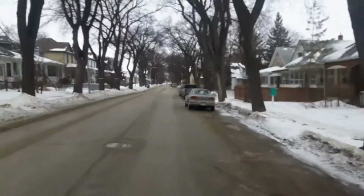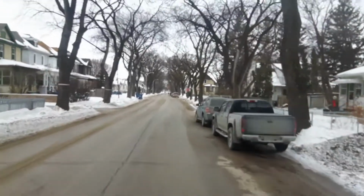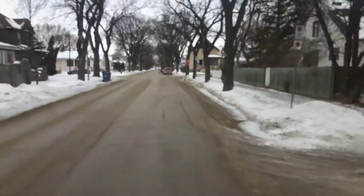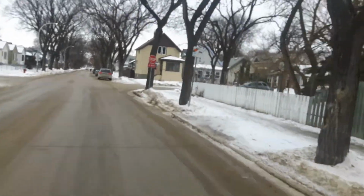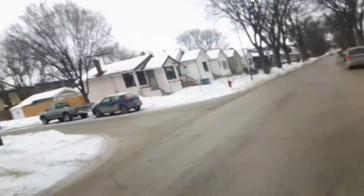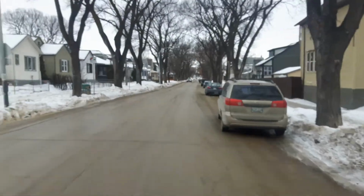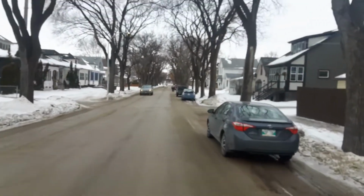Alright, so this is Morley Avenue. Now, if you're trying to get to the university and you have a bus pass, then a really good option is to go down here along Morley and catch a bus at the station down at the end there.